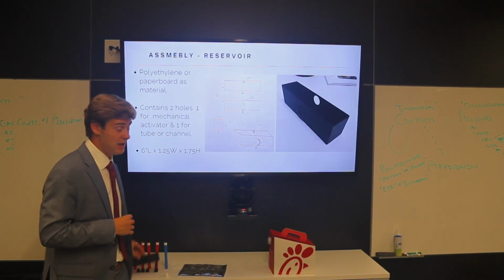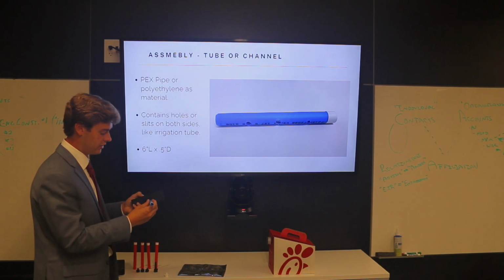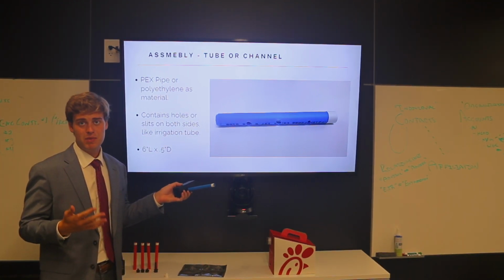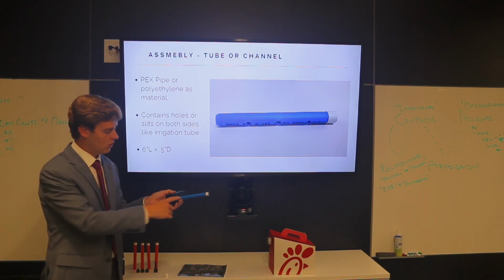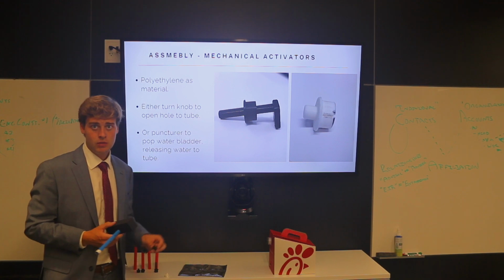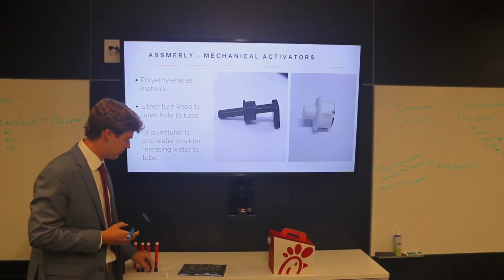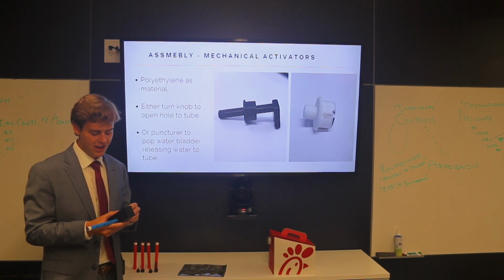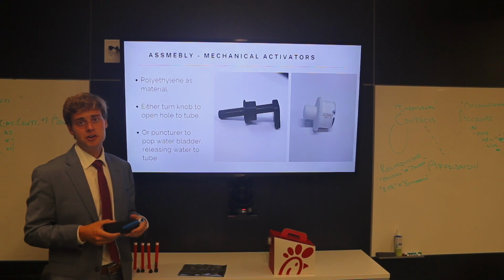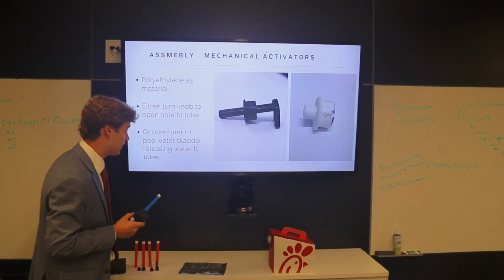So the attachment itself is made up of a reservoir, and this reservoir holds water. This reservoir distributes water out by utilizing a tube that kind of mimics an irrigation hose, if you've ever seen one of those, with the holes in the side to evenly distribute water. Next, it uses a mechanical water release mechanism. So we've got 2 different options for that. We've got a mechanical puncture that would puncture a small layer of latex or polypropylene and would allow water to escape out of the reservoir and down the tube. The other option is a turn knob method, which would open a latch, which would create a hole for the water to go down the tube in. These both are solid options.